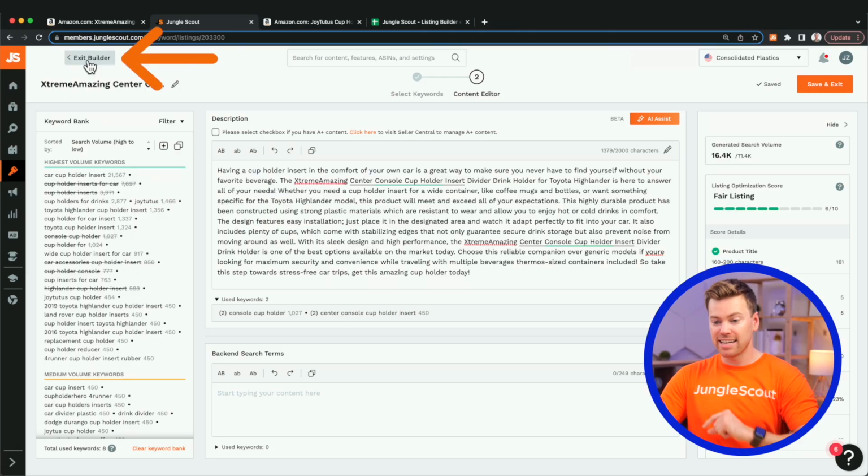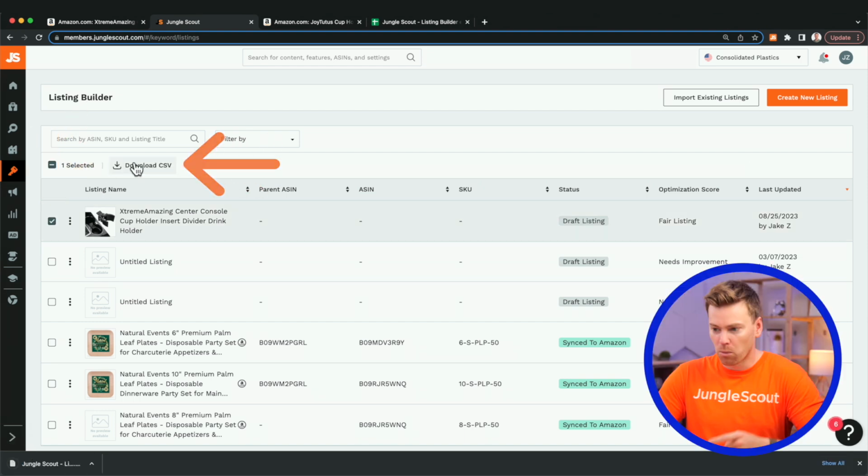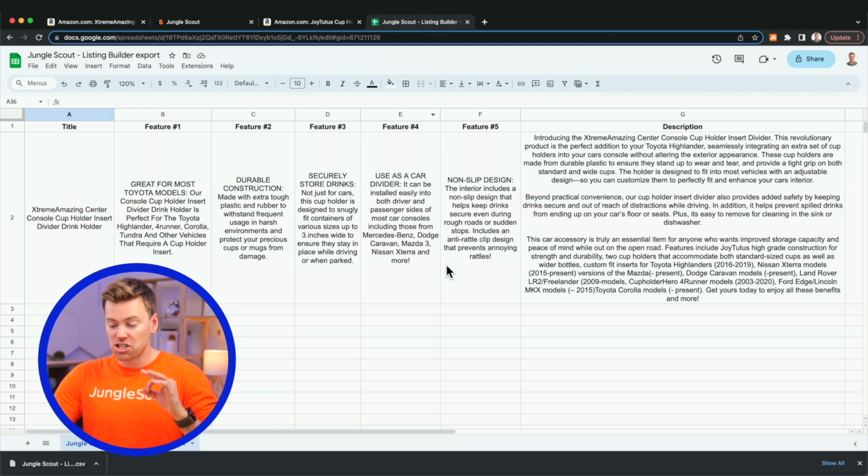Now, when you actually send that email, you can exit Listing Builder and come over here and download it as a CSV file. Now, once that's downloaded and you open it up, it looks something just like this. So this is a file that you can send to that brand.